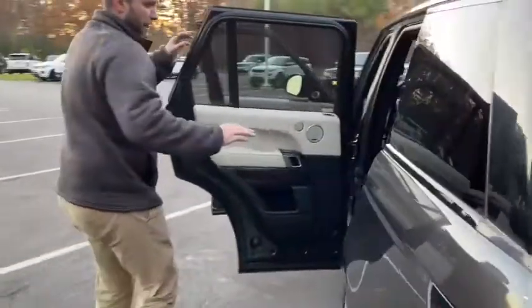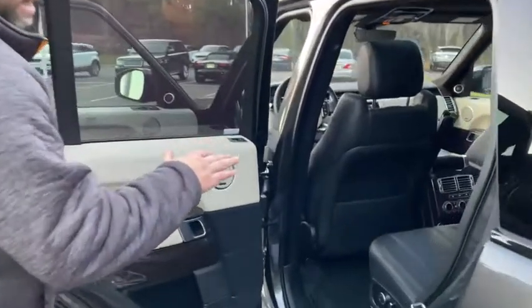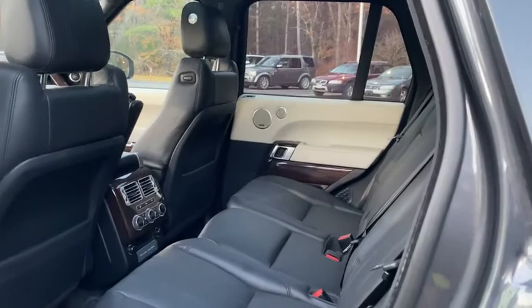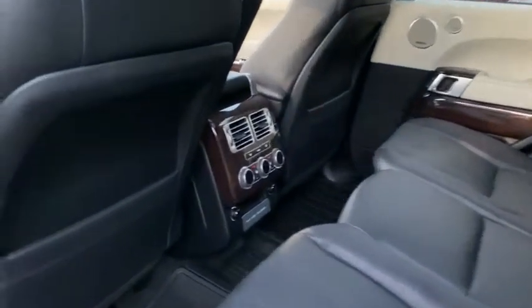Now out back, I love this vehicle because it has heated and cooled rear seats. Now you can also control the climate, which is always a plus for your passengers.